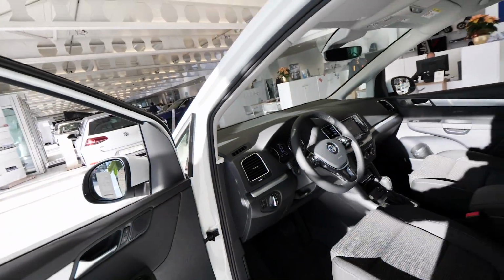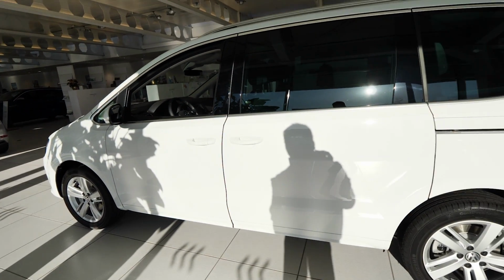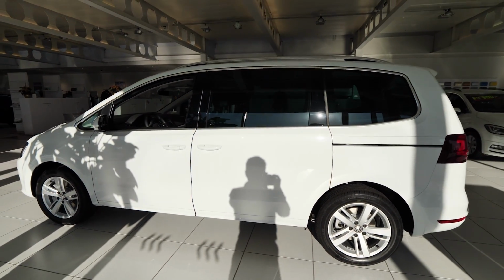So anyway, that was my review of the new Volkswagen Sharan, also the old and new. I hope you enjoy it. I hope it was helpful.